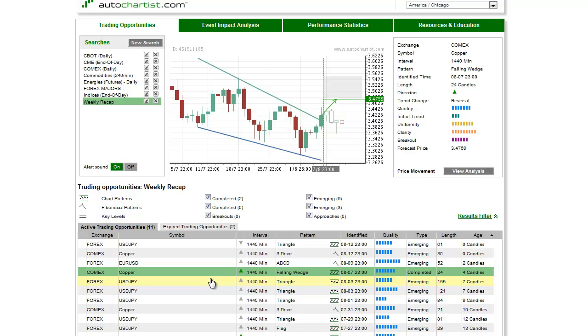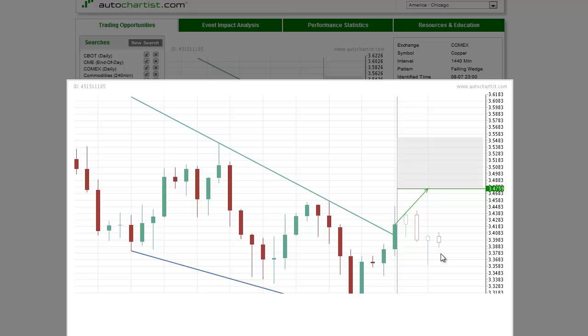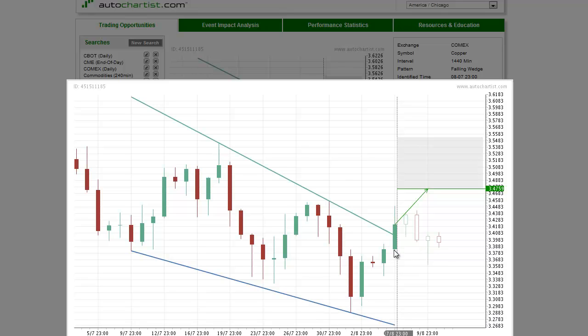Now, greater demand for higher risk assets drove up stocks and commodities last week, and that made the copper market one of the markets to watch, and this was on August 8th. We saw a breakout to the upside over a resistance line of a falling wedge chart pattern. However, momentum dried up as the euro began to weaken and the dollar got stronger.